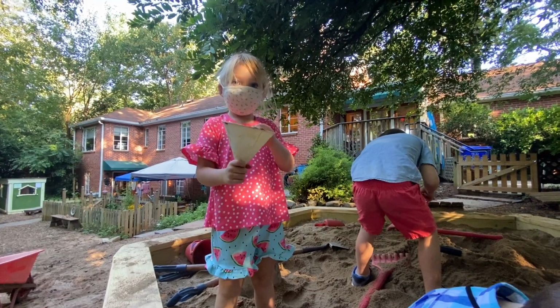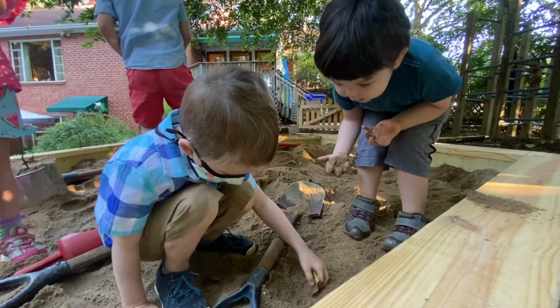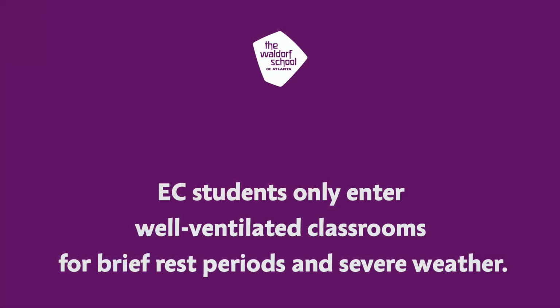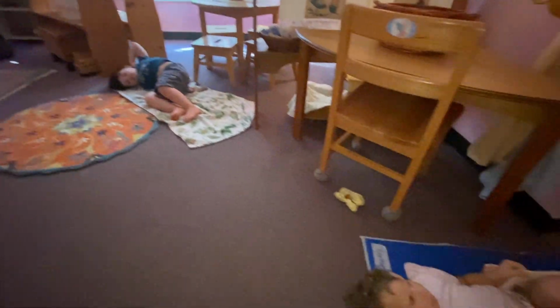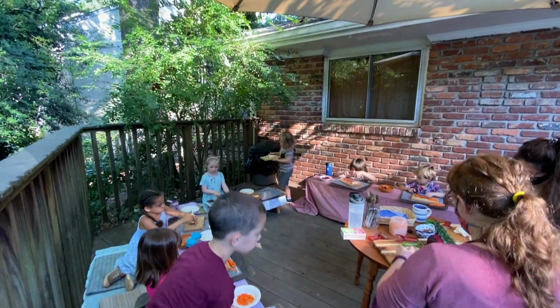A few of the children are wearing masks, but it's not mandatory. But a few of them are choosing to. And they're doing such a good job on it when they are doing it. That's an interesting thing to have in sand. Doing a lot of hand washing, doing a lot of hand sanitizing. When we do come inside or when we sit at the table, we do have space between everybody. And, you know, when we're here together, we just want to be together as much as we can.